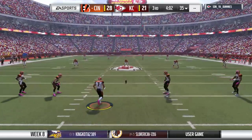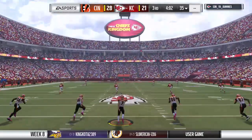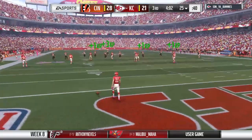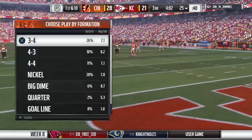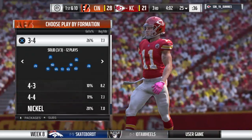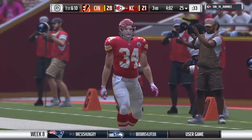Set now to kick this one away, and off it goes. And a fair catch signaled for and taken successfully. Now the Chiefs offense, they get ready to head on the field. And they're going to need another score. Got one last time, but still down here.